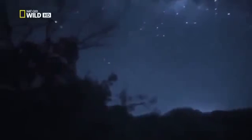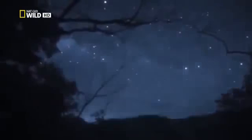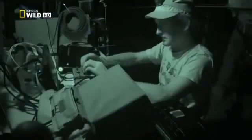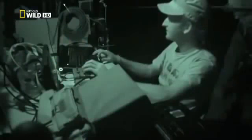Later that night, we mount the starlight and thermal cameras on the cable. On the ground, we deploy infrared and thermal cameras, hoping to shoot the jaguar's return. Within minutes, the thermal camera locks onto a moving heat source. Stop that, stop that. Here's a deer. That's a deer. He's eating. Moving there.